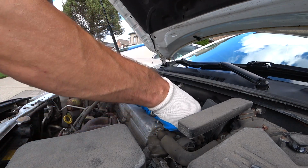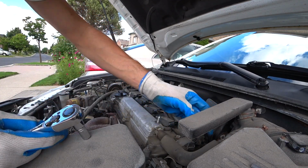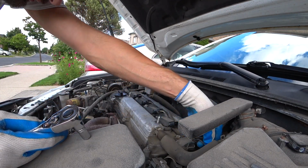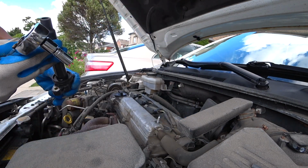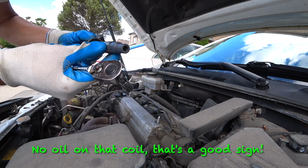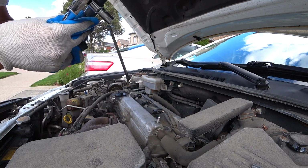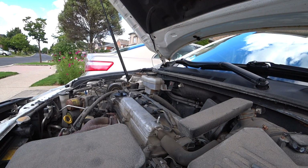Okay, let's disconnect it. Quick pin, click. The coil is coming out. There's the coil. Looks like it's in okay condition, nothing wrong with it. A little dust, nothing too major. And now we're going to remove the spark plug.